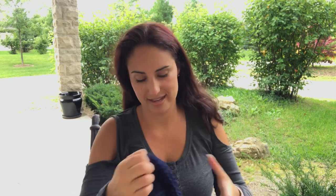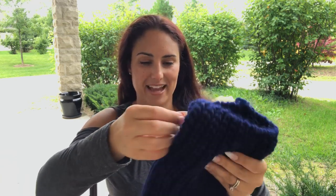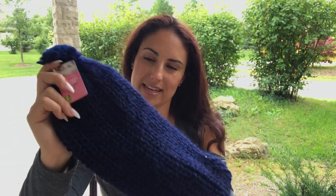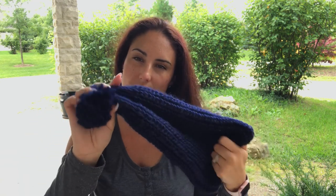I also bought a toque or a hat, as some of you may call it, in this navy blue knit. My nails are poking through there, but you can see the knit there. And they had different patterns and stuff. I have a DIY in mind to use this for. This was $3 and I absolutely love it.